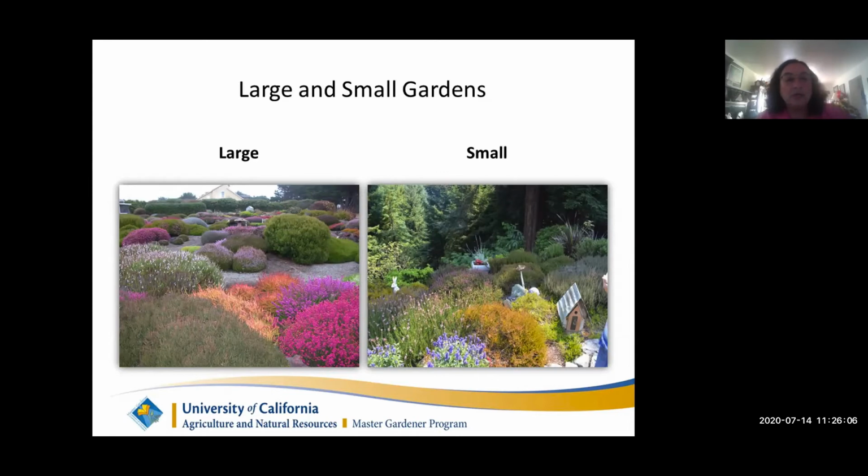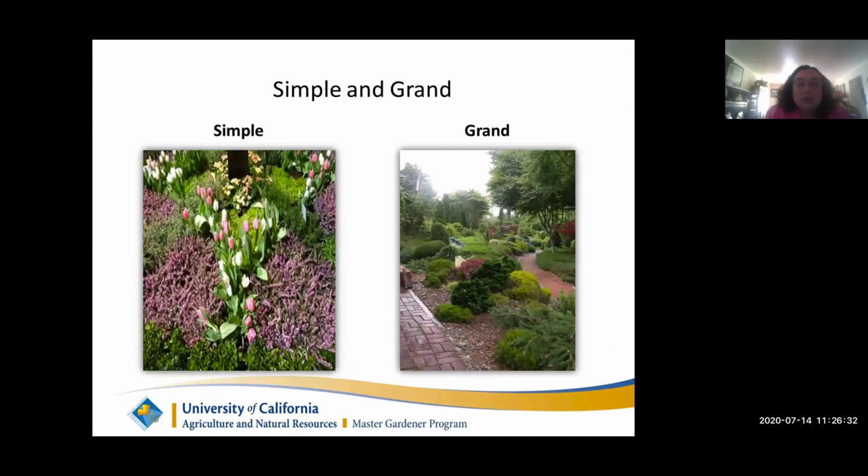This larger flat garden has many, many varieties, but as you look across it, there's lots of different textures and colors and a kaleidoscope of changing effects throughout the year. The one on the right is actually a little fairy garden, and by choosing your plants well, you can keep it to scale for the small fairy garden. They can be very simple and they can be very grand, just whatever you choose.